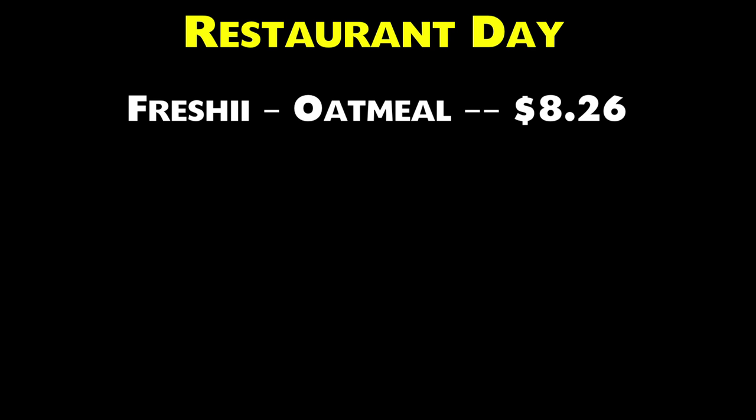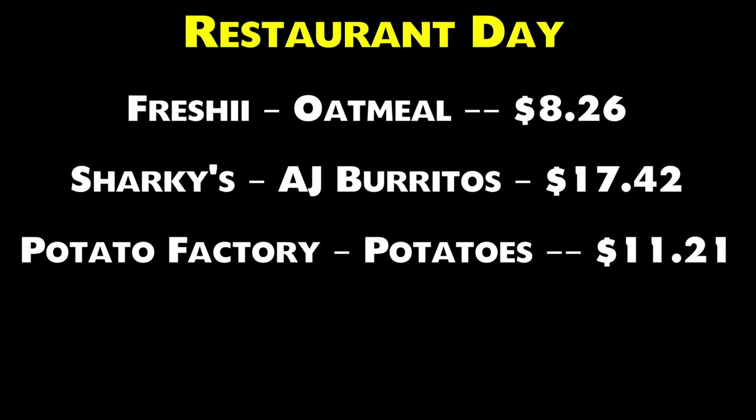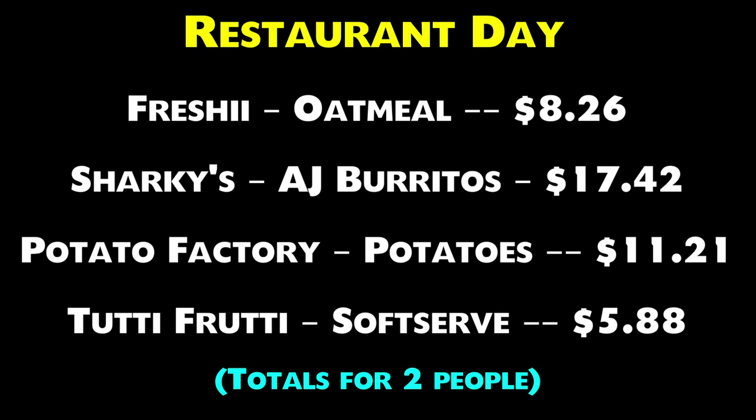So, this was our day. Oatmeal at Freshy's, AJ Burritos at Sharky's, golden potatoes at Fresh Potato Factory, and dessert at Tutti Frutti Yogurt. Yum!